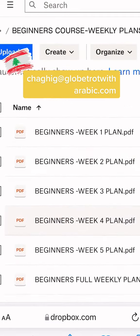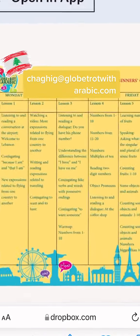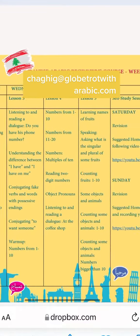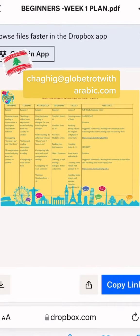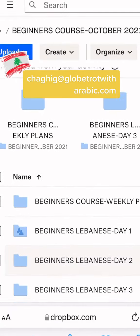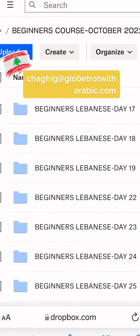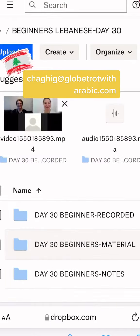Here I am in the weekly plans folder. I'm going to show you week 1. If I zoom in, you notice it says lesson 1. It shows you exactly what you will learn. Lesson 2, it shows you exactly what you will learn. And this is how it works throughout the 30 days. It's very important for you to know all your goals before you start learning a language, because this is going to be your roadmap. Here I am giving you an example.